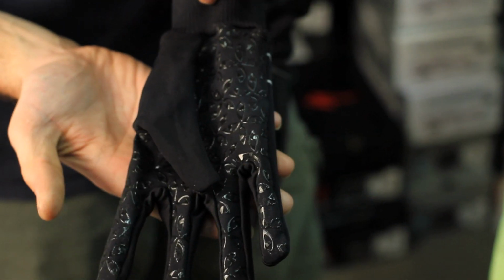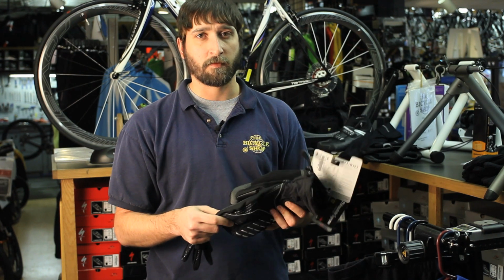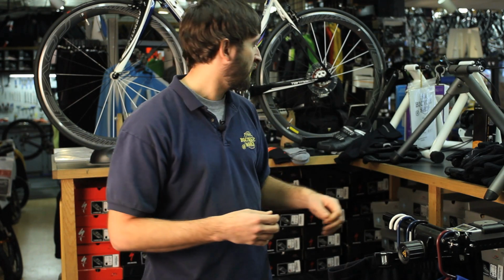Or you can just wear the liner if you want, if it gets to be really warm and the gloves are too hot. So these still give you excellent feel for road biking, mountain biking, and in the coldest weather conditions. On your feet, on the other hand, you're going to need a little bit more than just toe covers to keep your feet warm.